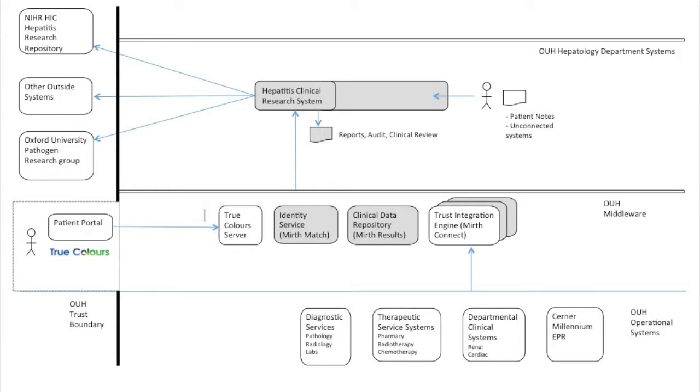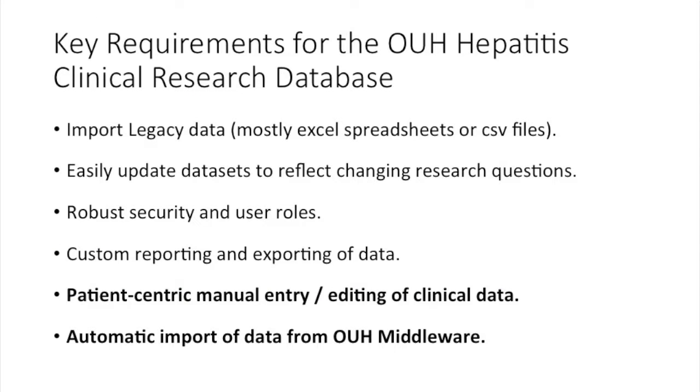So that was the general gist of what we wanted to do. And we were mostly talking about how we developed this database, which is what we used LabKey for. The requirements for that database were initially quite simple. We just wanted to import legacy data. I think most people have had this problem before: it's mostly Excel spreadsheets that are sat on people's computers forever, and we want to integrate and combine those into a centralized repository. But we also had some legacy systems that weren't used very much, but still contained some important data, so we wanted to export and import that.